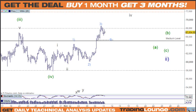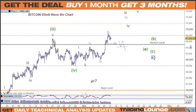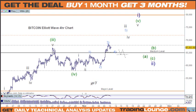I mean, if the market comes through here, then you know that we're starting wave 2 at that point, the ABC for wave 2. Alrighty, it's that simple, really. So the 65 at this stage is the line in the sand. Above it, we're bullish. Below it, we're in corrective mode.